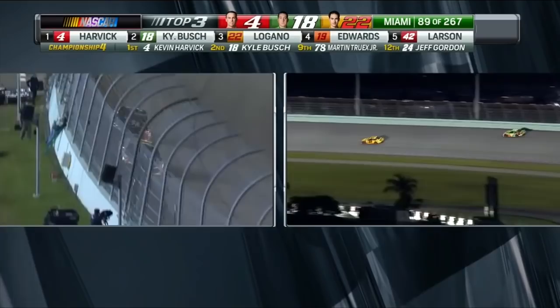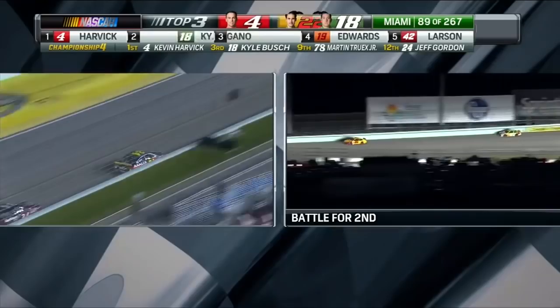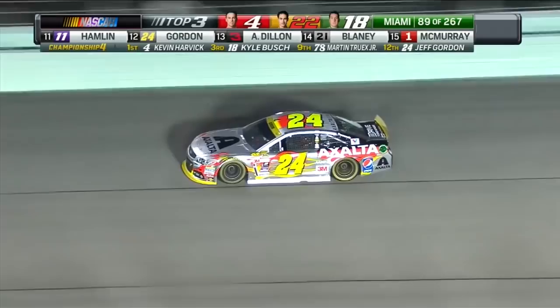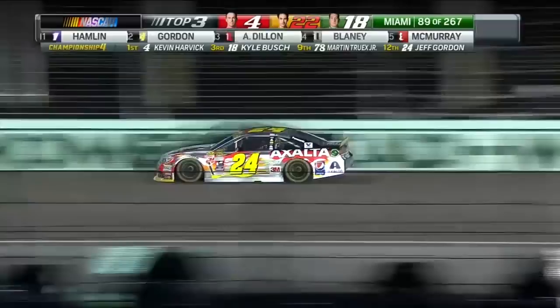You cannot lay down. We heard Kevin Harvick talk about it last year, that Tony Stewart told him fight all night long, no matter what. And Jeff Gordon right now continues to fight. He could have laid down a little bit and given up a spot to Dillon, Blaney, McMurray, but he didn't. It's a huge difference coming on pit road, running 12th versus running 15th. So credit Jeff Gordon for continuing the fight.